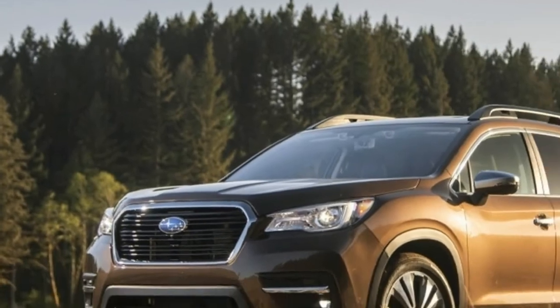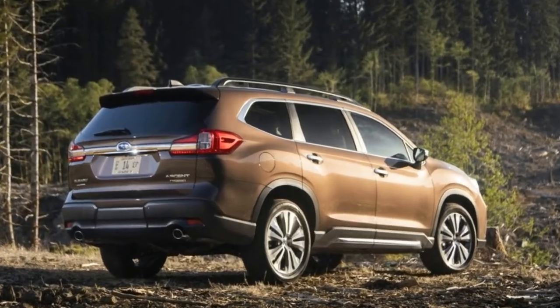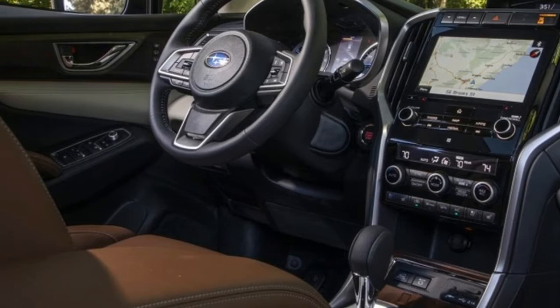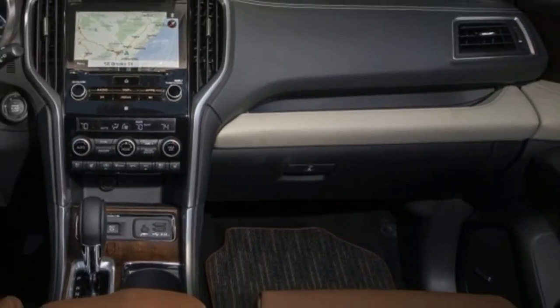The new model comes out hot and heavy against strong three-row competitors like the Honda Pilot, Toyota Highlander, Mazda CX-9 and American offerings like the Chevy Traverse and the Ford Explorer. Our tester is the top-shelf Touring trim.